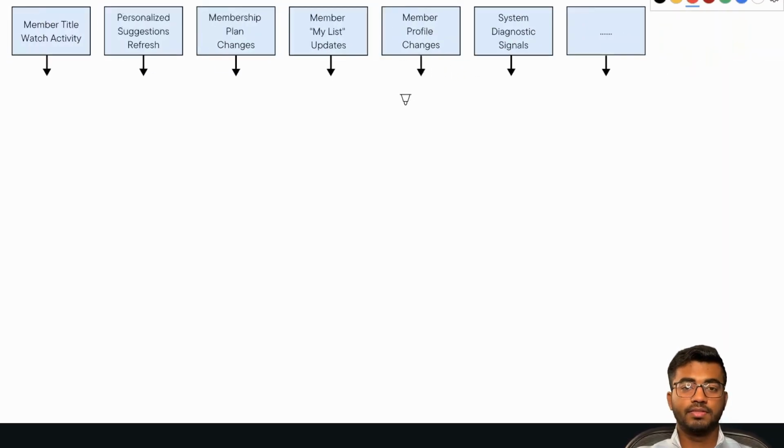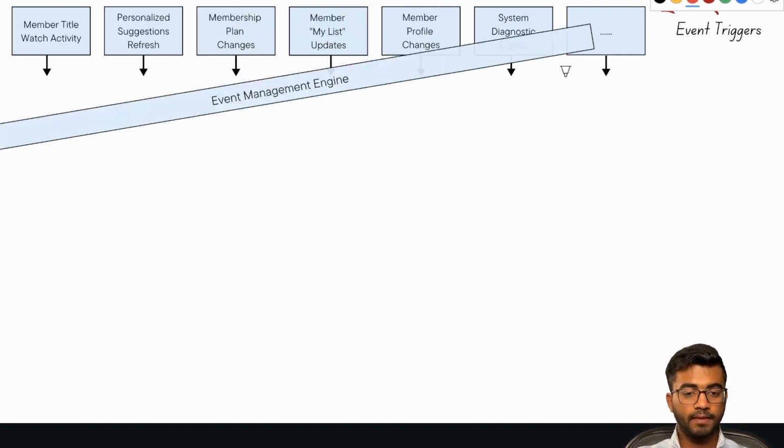first, the source of events, where they're coming from. There will be multiple places, but as we have discussed, they need to be synced into a single place so that we can fire the events from a single place. That's why these are the event triggers that we talked about: the member title watch activity, personalized suggestion refresh, my list updates, system diagnostic signals, and so on. So these are the event triggers that we're talking about.